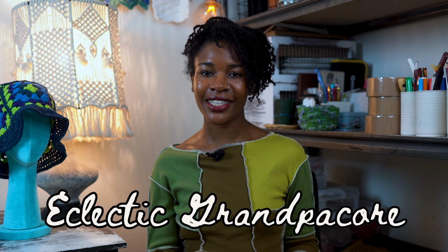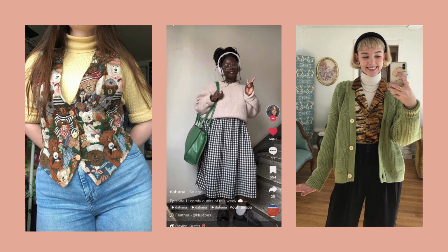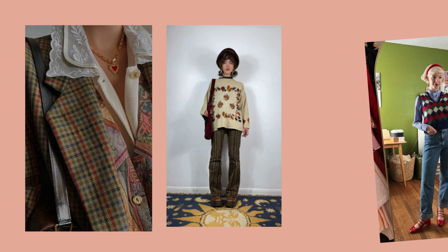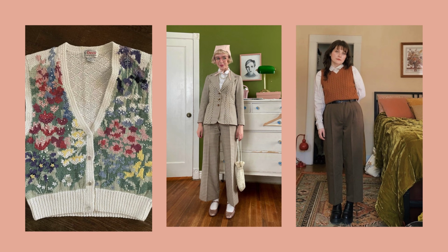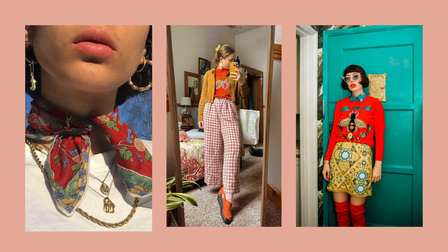Another aesthetic I believe we'll see more of is grandpa core, or as Pinterest coined it, eclectic grandpa core. Grandpa core is similar to cottagecore or farmcore, as in it embraces slower life, gardening, vintage things, but eclectic grandpa core specifically is all about embracing bright colors, kitschy trinkets that are unique, old novelty things like teapots and vases, and stereotypically grandpa things like rocking chairs or old watches.